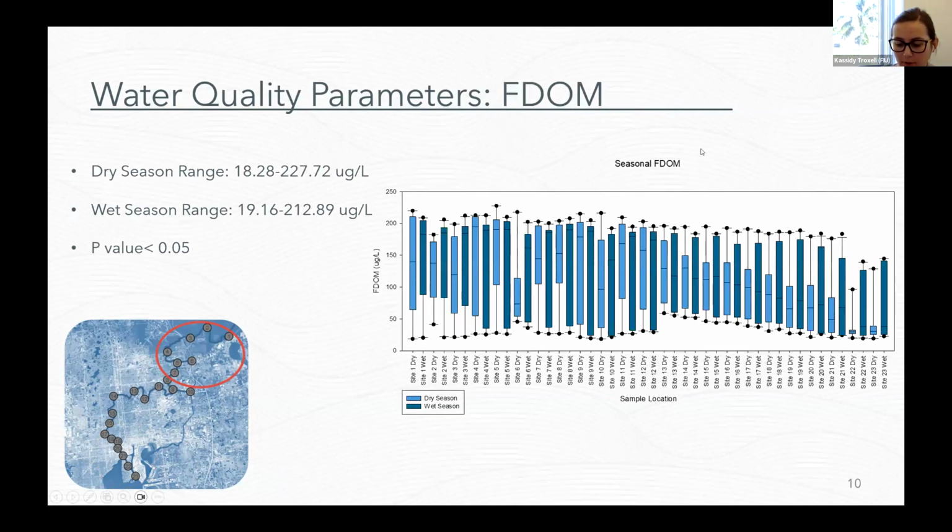So this is important. FDOM is a proxy for organic matter. This is fluorescent dissolved organic matter. So the higher the concentration of FDOM, the more organic matter you have in the system. If anyone's ever seen this river, it does have a brownish hue to the water, especially up in these more rural areas. So this is going to be important when I talk about nitrogen, because we do have a lot of organic matter in this system, and we also have elevated concentrations of it in the wet season.